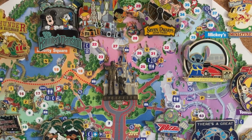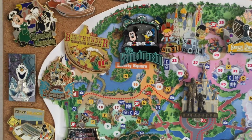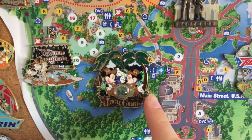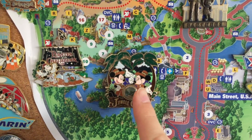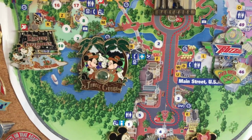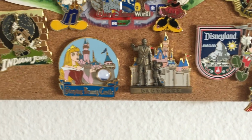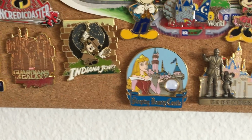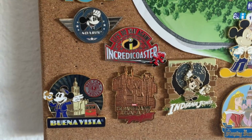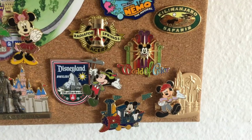That's one of my oldest pins from 2003. Got Mine Train, Small World, Mansion, the mountains there, Pirates, and then Jungle Cruise. And this Jungle Cruise is actually a cast member costume piece of history pin. I love piece of history pins, and you'll see a number of them on this board. On the bottom, I have Disneyland and DCA pins. So this is a matching castle to the one above, a castle piece of history. Got Indiana Jones, and then some DCA related attraction pins there. Again, got more Disneyland and DCA attraction pins there.